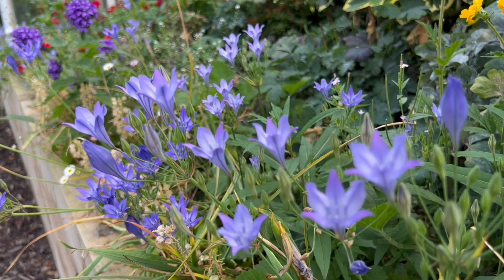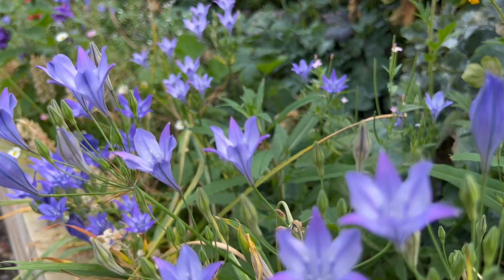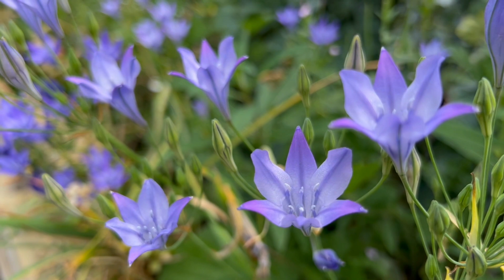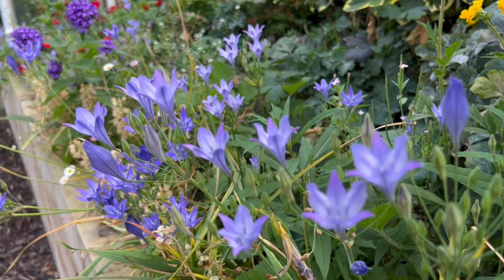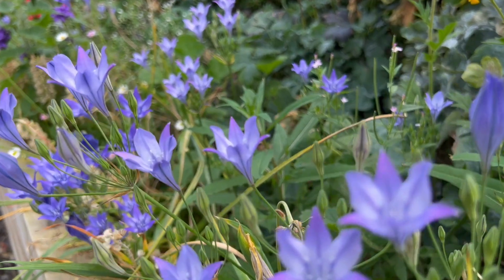This is Triteleia, and it is grown from corms in the autumn time and produces these lovely blue flowers on strong stems, and it's got a really great vase life as well. So this is a really nice flower to grow if you want some pops of blue colour in your arrangements.